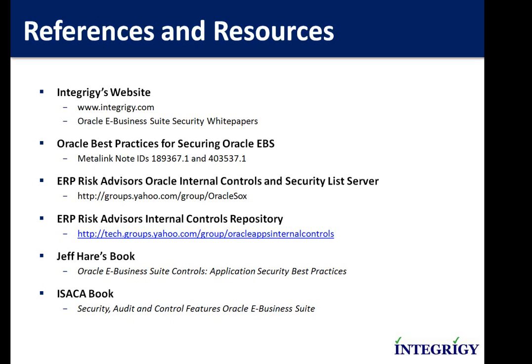He also has, for end customers, an internal controls repository. He has gathered a large number of controls spreadsheets and matrices and compiled that information that's available in the public domain, which is also helpful for a lot of people. And then Jeff has also released a book on Oracle e-business suite controls and application security best practices. That's a very good book. It's available on Amazon and other places.